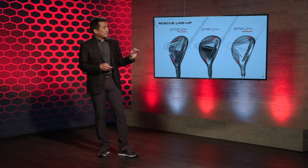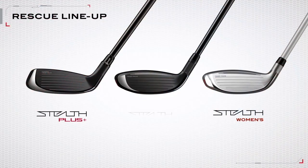So let's dive a little deeper into the look and the technologies in these clubs. The Stealth Plus is going to be that more iron-like profile. So if you want to think about it, it's more like a hybrid between a standard rescue and a driving iron. It's going to have the slightly thinner profile, that high toe look. It's going to have a more penetrating ball flight, very workable club.